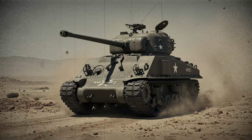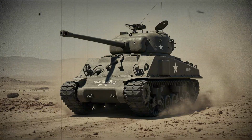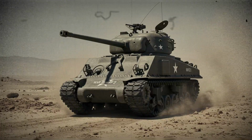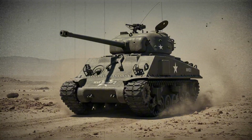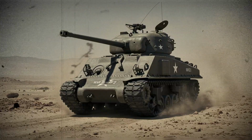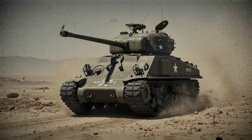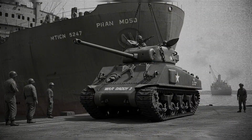The lessons learned through testing at Kummersdorf directly influenced German tank design thinking in the post-war Bundeswehr of West Germany. When the Federal Republic began developing the Leopard 1 main battle tank in the 1950s, designers consciously emphasized reliability and maintainability over pure performance specifications. They studied American automotive engineering principles and deliberately applied them to military vehicle development.